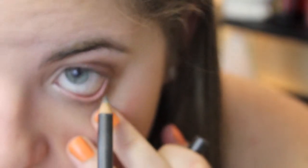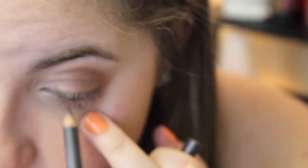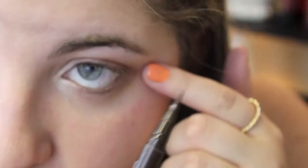I'm going to take Coffee Eye Pencil by MAC. I'm just gonna run that along my bottom. I know, you're not supposed to pull on your eye. Then I'm gonna take probably my favorite product of all time. And it's the Stila Stay All Day Waterproof Liner. I have mine in brown. I think this is just like coffee, dark brown.